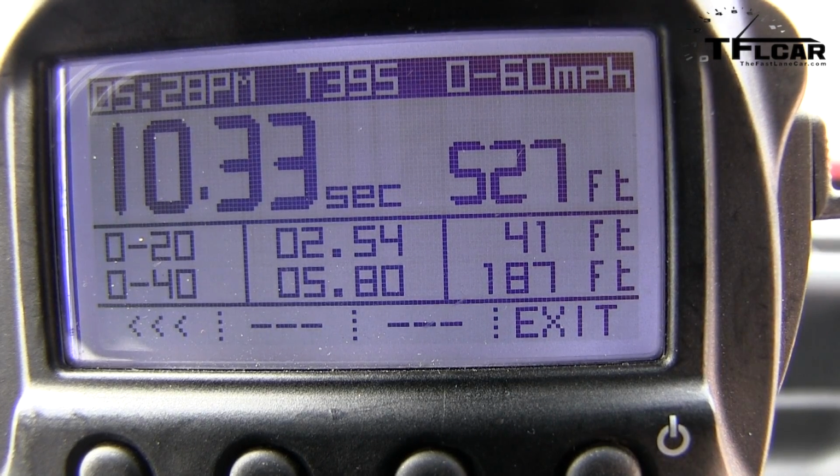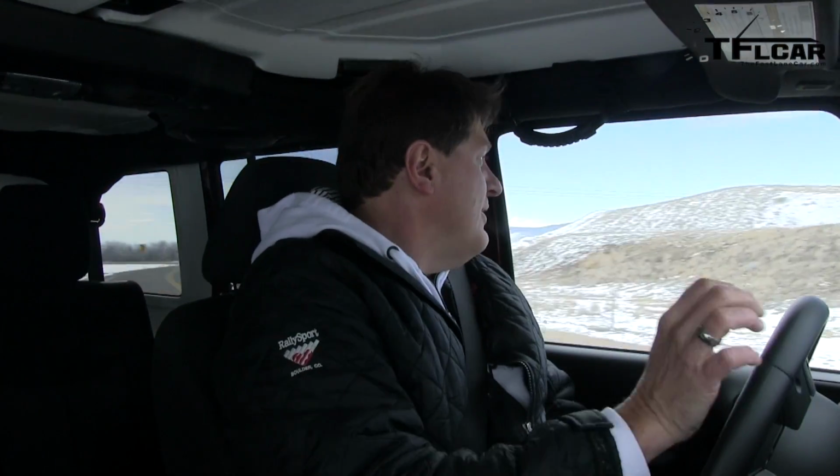10.33 seconds to 60, which, you know, for a car that can tackle anything you're going to throw at it is not bad. Obviously, this is not a Sportster. It's not meant to be fast. It's just meant to be able to keep up with traffic. And here in Colorado, that is more than enough power to keep up with traffic.